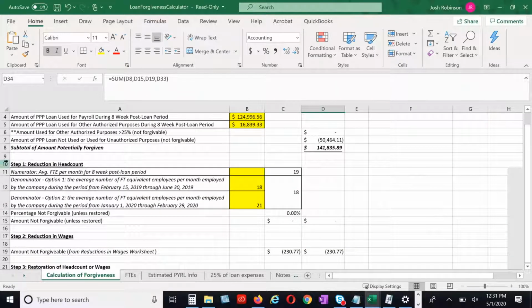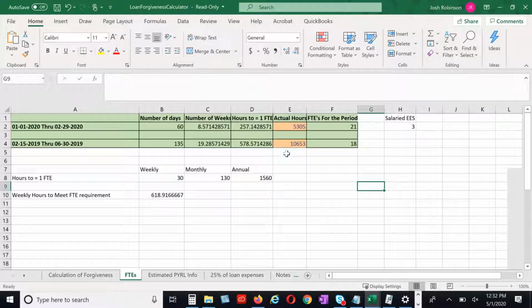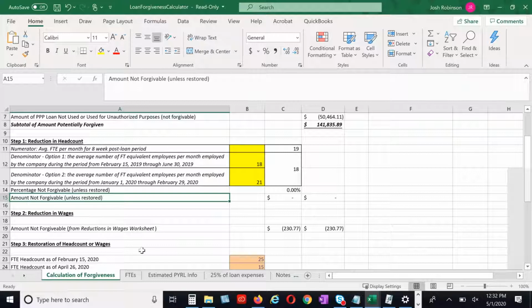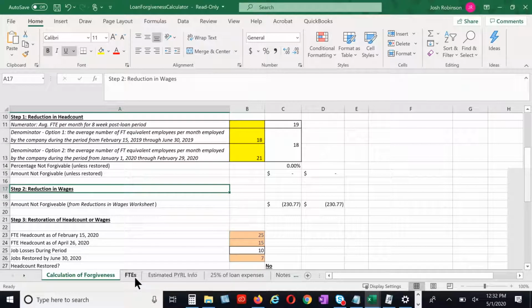So the wage reduction in headcount, again, is simply using the FTEs tab, and everybody now has a report in their account as long as you've submitted the PPP Loan Support Service form. You have a report in the system now for each of these 2 spans of time to show you what your actual FTE count is for each of these 2 spans of time. So you can take those reports, plug your numbers into these fields, even though they're not orange, and then that will flow back to your calculation of forgiveness for your reduction in headcount. The reduction in wages piece is slightly more complicated, and that is captured here in the reduction in wages worksheet.